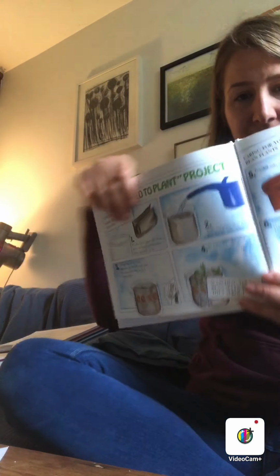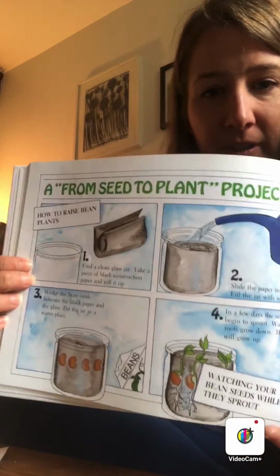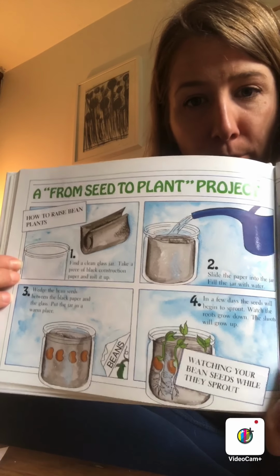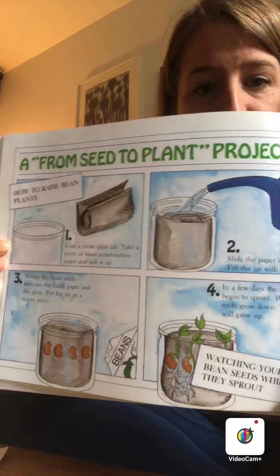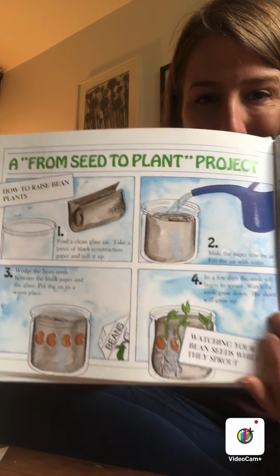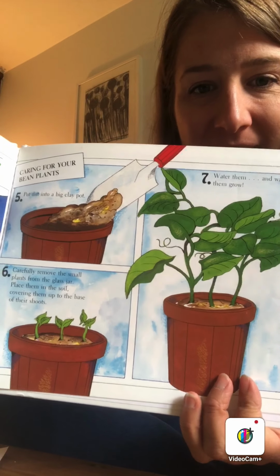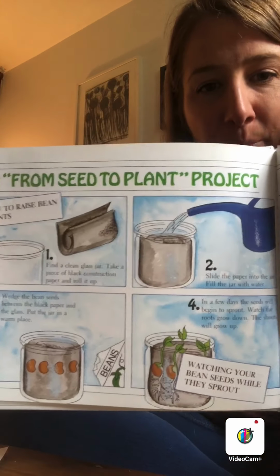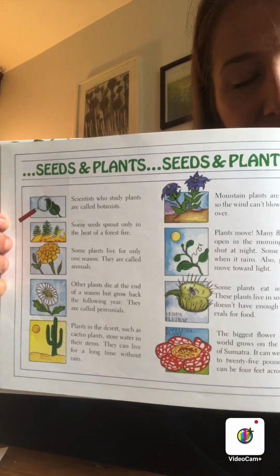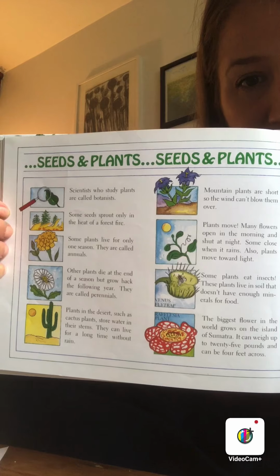Now, here at the back of the book, Gail Gibbons gives us directions on how to grow seeds at home or at school. So this is a project that you may be trying out with your teachers, and I will post pictures of those directions as well. And the last page is lots of little facts about seeds and plants.